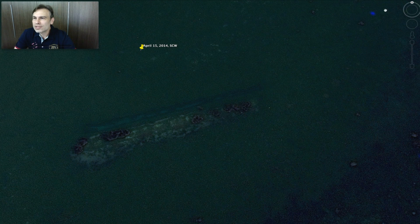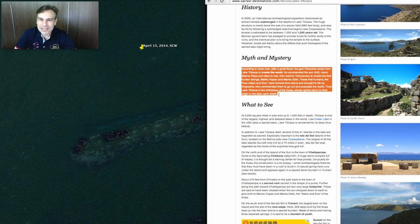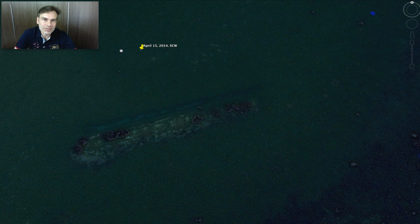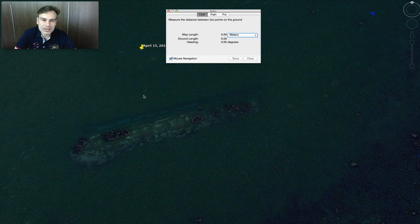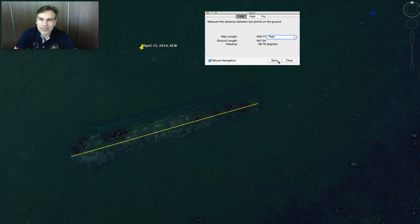So I just wanted to show you the possibilities that exist and the Adam and Eve lore that exists about Lake Titicaca. There were other Incan temples that were found. ABC News states that from a few years ago, and it was 660 feet long. But like I said before, the length of this one is much longer than that. This goes off to right about there, and if we go to feet, we got 946 feet long. 946 feet. That is 35% longer than the one they found. Okay, the one that ABC News reported.